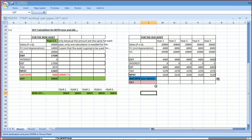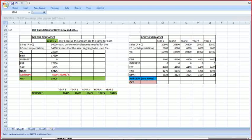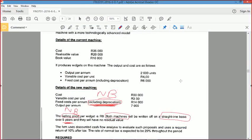Okay. Right, the challenge comes in now when you're trying to work out the depreciation. Because the question gave you the fixed costs that were including the depreciation. Do you agree? Yes. Right, so I want to know how much depreciation does the old asset still have? In other words, how old is the asset now and how many years does the asset still have left? That's what I'm trying to work out. Do you agree?